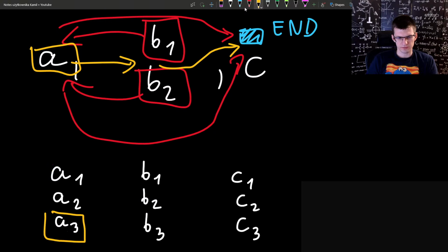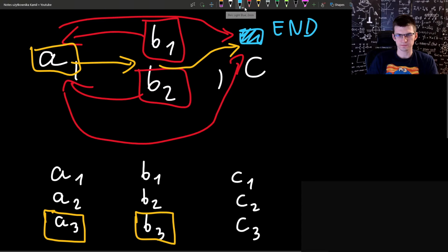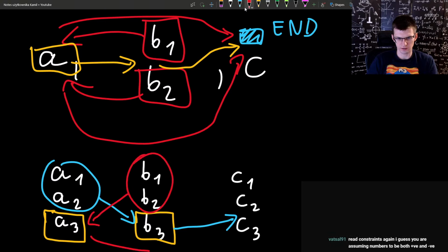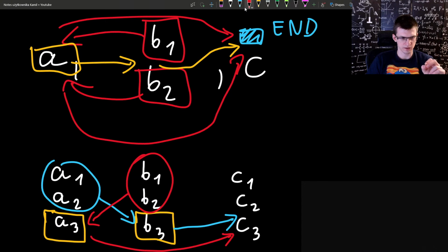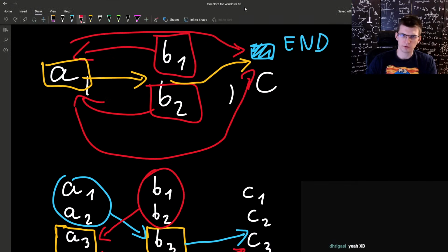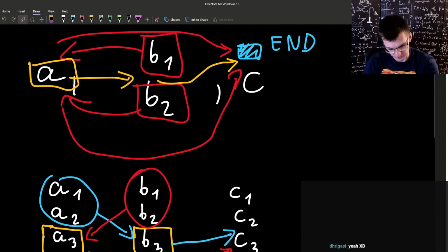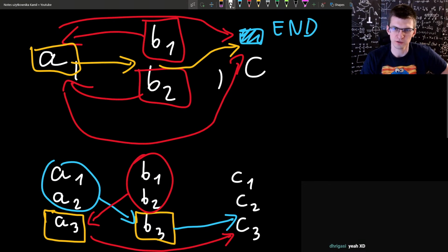Maybe we should leave aside a single Ai and single Bi and do something like that. Both A's move here and then to C, and A3, both B's move here and then to the third bag. This way we can get majority of values taken with plus at the end. We need to leave aside single value Ai and single value Bi. Read constraints again. All right. I see. Everything is positive. So we prefer to make two moves to put number at the end in some bag.